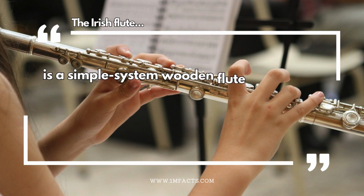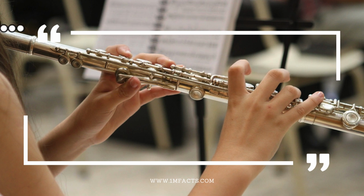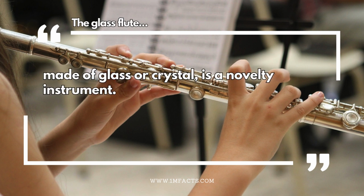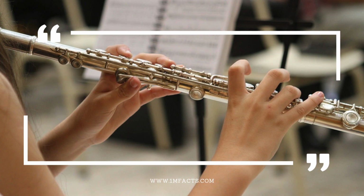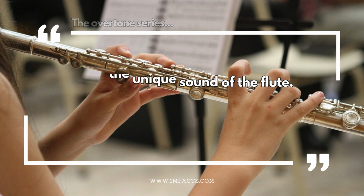The Irish flute is a simple system wooden flute used in traditional music. The glass flute, made of glass or crystal, is a novelty instrument. The overtone series influences the unique sound of the flute.